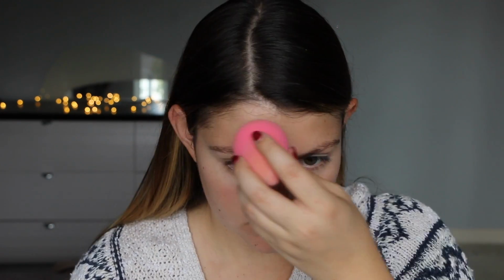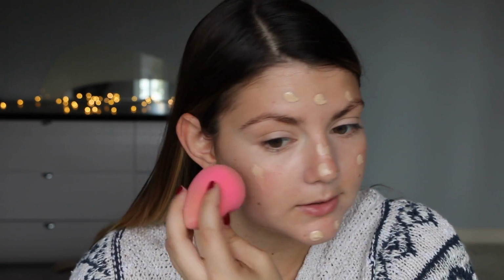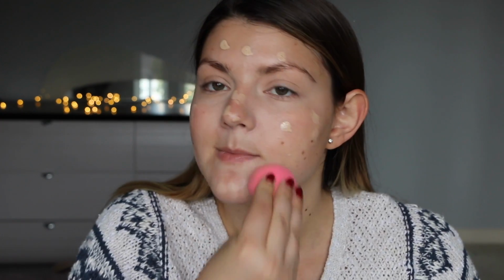Okay, now that that is blended out a bit more, I'm going to be going in with foundation. Oh, I just realized I forgot to wet my beauty blender. I'll be right back. But today for foundation, I'm going to be using the Dior Nude Skin Glowing Foundation with sunscreen, which is great. I'm using the shade number 20. So I just apply that directly to my beauty blender, and then I'm going to start pouncing it on my face. And I kind of like to make the dots everywhere first, and then go back in and blend it all in. So I used about 2 pumps of that foundation.